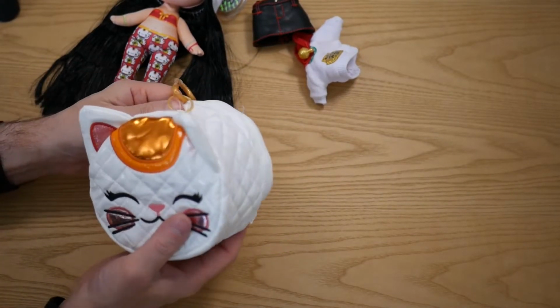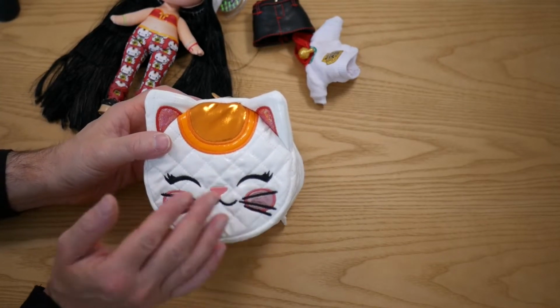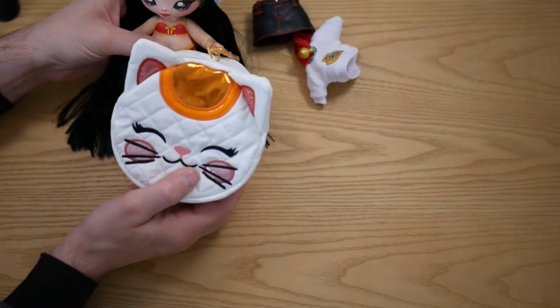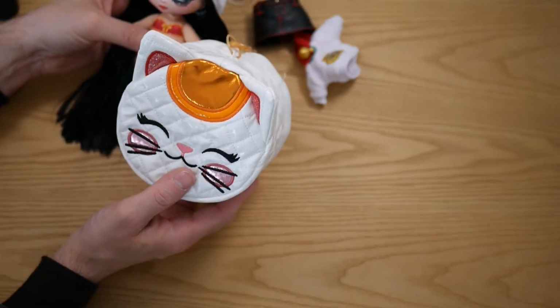Okay, so this is a bag which I presume is for the person who buys the doll to use rather than for the doll, because obviously it's giant. The doll could probably fit in there. If you had a lot of patience, you might be able to... I'm not going to try and get her in. She couldn't fit in there.